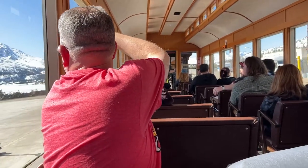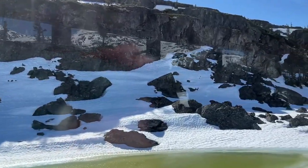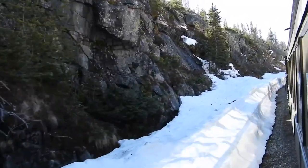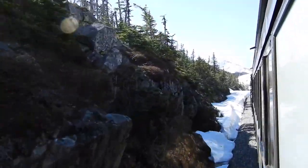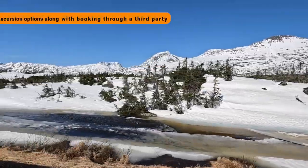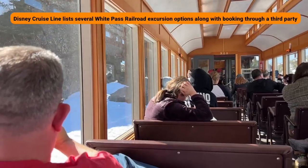back to Skagway. The White Pass Railroad is one of Skagway's most popular excursions, and there's a lot of different options to choose from. We picked this particular option so that we could have a lot of different places to stop. But many who do visit Skagway choose a version of this excursion that includes round-trip options. Whatever you choose really depends on you and your family's preferences. We really enjoyed our combination tour, but if you love railroads, you really can't go wrong with any excursion that includes at least one way on the White Pass Railroad.